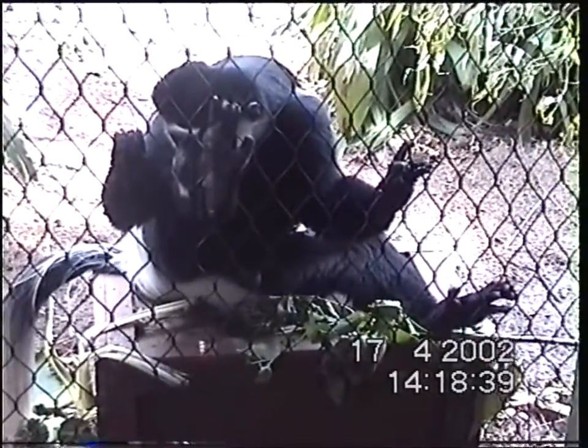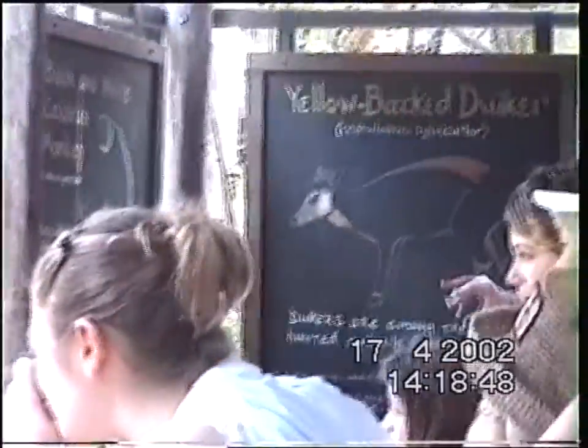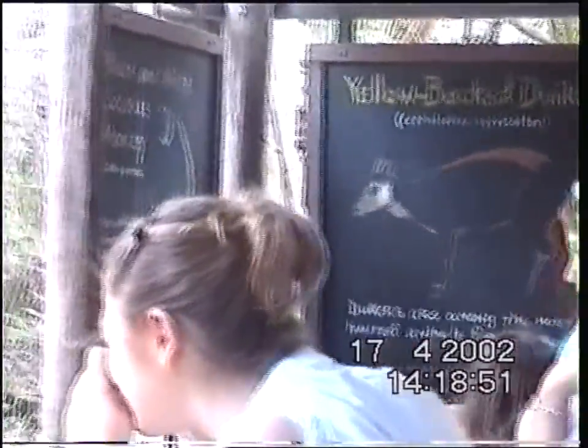And there's also an antelope that lives out here with them called the yellowback duiker. There's a drawing of one over on the right there. You may have seen it as you came. The yellowback duiker has that name duiker because it's the Dutch word that means diver. They dive into the foliage to get away from their predators.